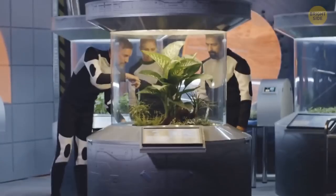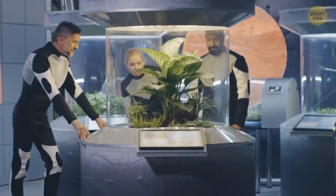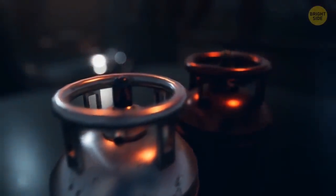Some space stations have plants and trees that produce oxygen through photosynthesis. Only instead of sunlight, they get energy from ultraviolet. Then, people fill large tanks with oxygen and carry them to their homes.